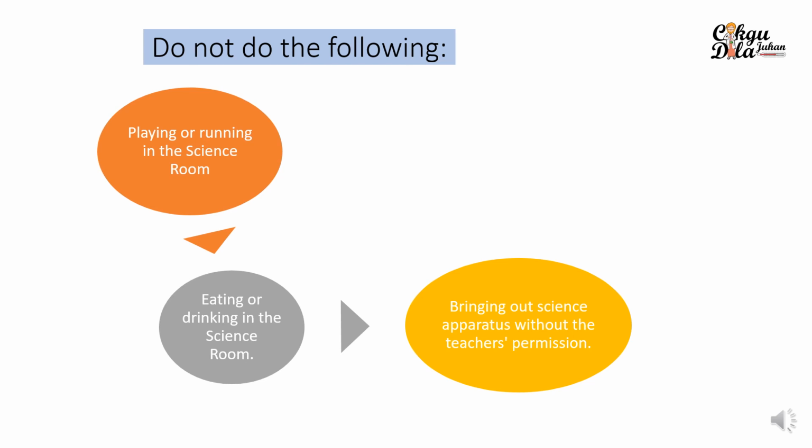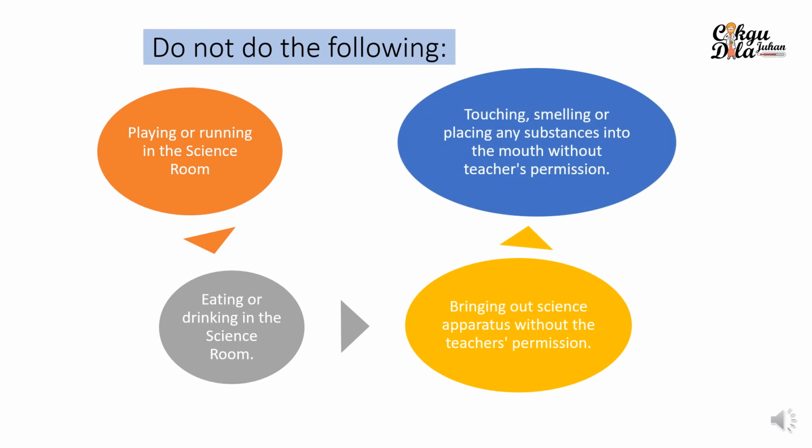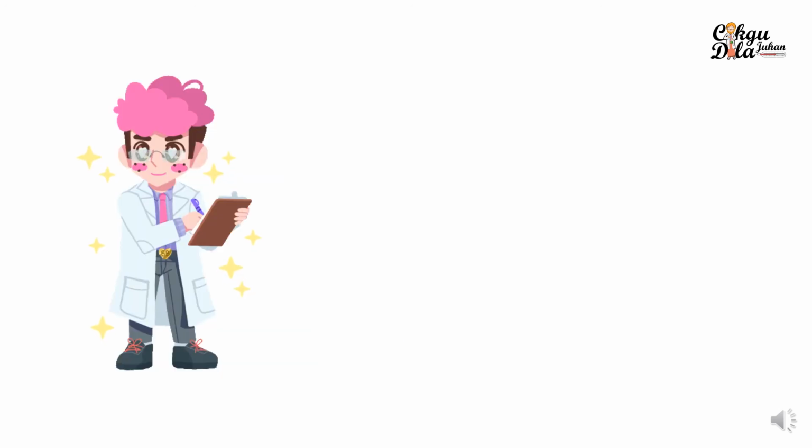It's wrong. Totally wrong. And lastly, touching, smelling, or placing any substances into the mouth without the teacher's permission. Okay, you might not know whether those things can harm you or not. Maybe you just say, I think that it smells good, I think it really tastes very good, and put it on your tongue and taste it. It's not a good idea. Don't do that. Okay?